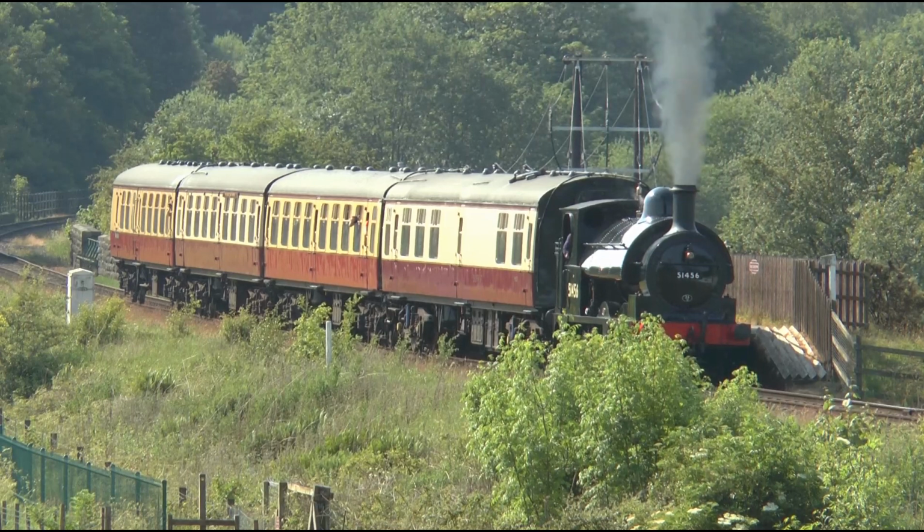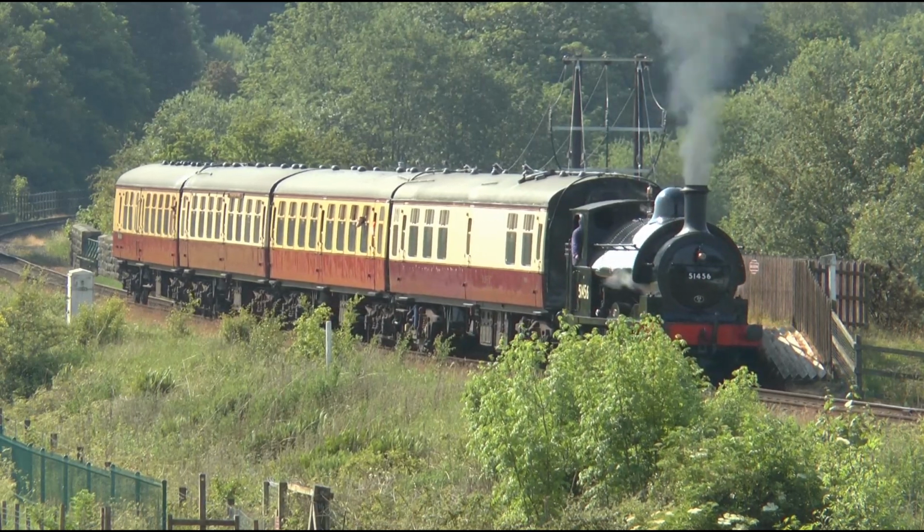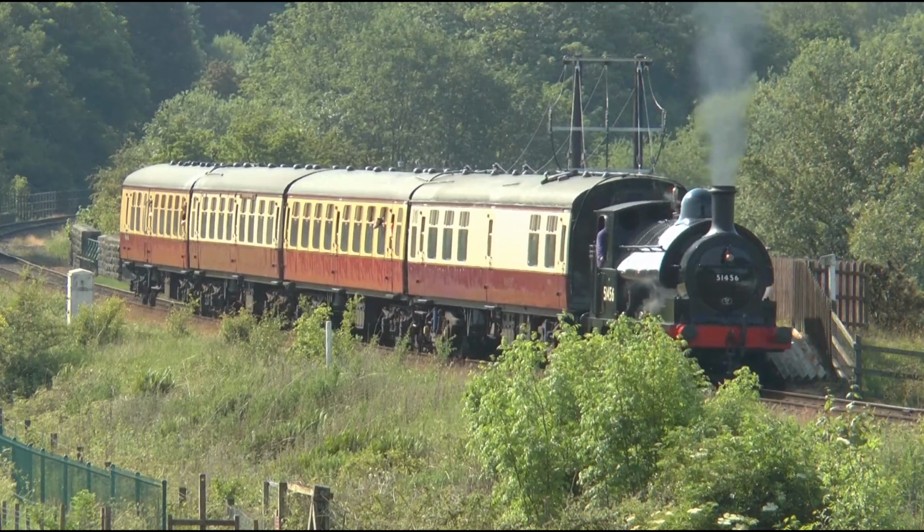Sunday was equally as warm as Saturday, and our first views are of 51456 departing Burrs Country Park.